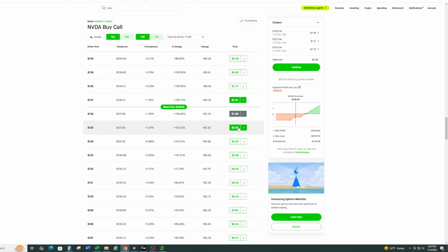Now, if you notice off to the side here, the cost is $208 at the moment, but what I'm going to do right here where you see the word custom, there's actually a drop down menu, and I'm going to go down to custom. Rather than a 1-to-1-to-1 ratio, we're actually going to sell 2 of these $136 calls. Now that we enter that in, we can come down here.